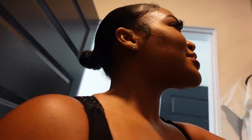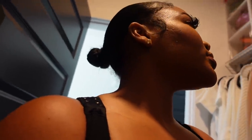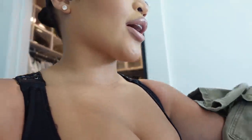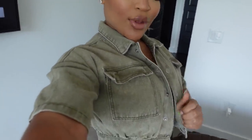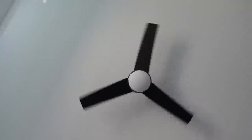What do we want to wear today? Not black. Y'all, that's Starbucks. Ooh, I don't know if I want to wear this for my live, though. I kind of want to save this for something. But I hope they don't ask me to stand up or nothing. Because... oh, this is fire. Y'all, this is from Nasty Gal. This is so cute. I love this. Oh my God, I love this.